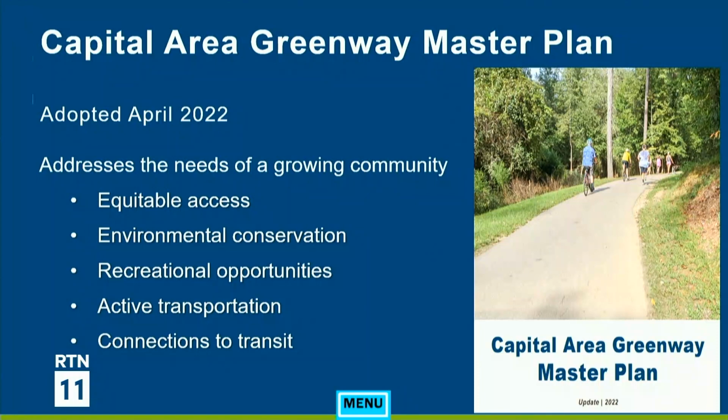Okay, so the Greenway Master Plan was adopted in April of 2022. The original plan was created in 1976 and last updated in 1989. The recently adopted plan communicates the environmental, recreational, and transportation benefits of the greenway system and establishes clear priorities and recommendations for expanding and reinvesting in Raleigh's greenway program.